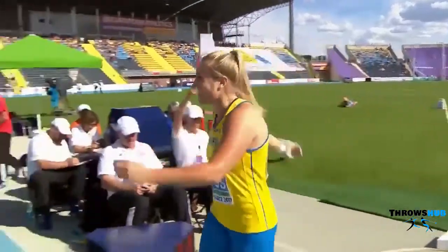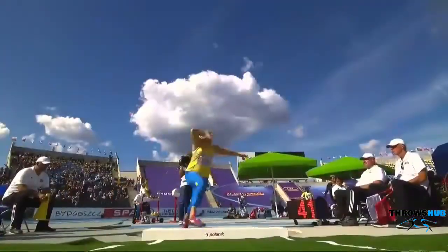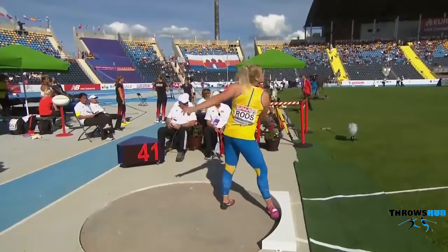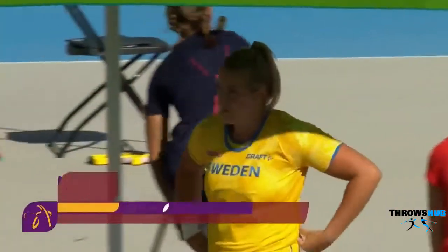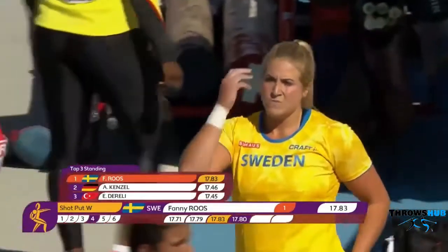Well, that's another big jump as well, but she's in the form of her life. Has a personal best of 18.16, and she's really operating very close to that. Well, it bounced on the white line, which indicates 18 metres. 17.18, just shy.